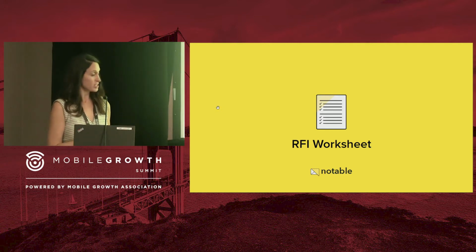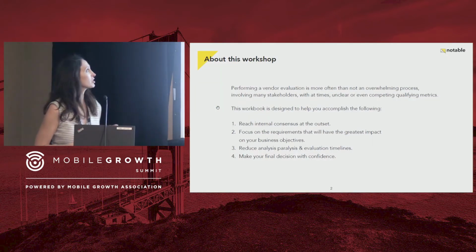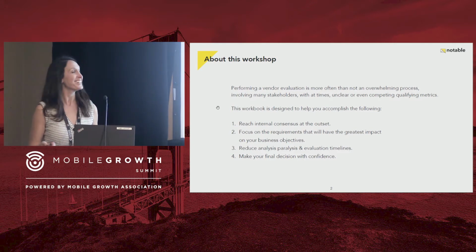So at my agency, we've created this worksheet, and it has a couple of goals. So when performing a vendor evaluation, we have the following 4 goals. One, we like to reach internal consensus, and we like to do that at the very beginning of the process. It's very difficult to buy a solution if everybody's not aligned on what the problem is.